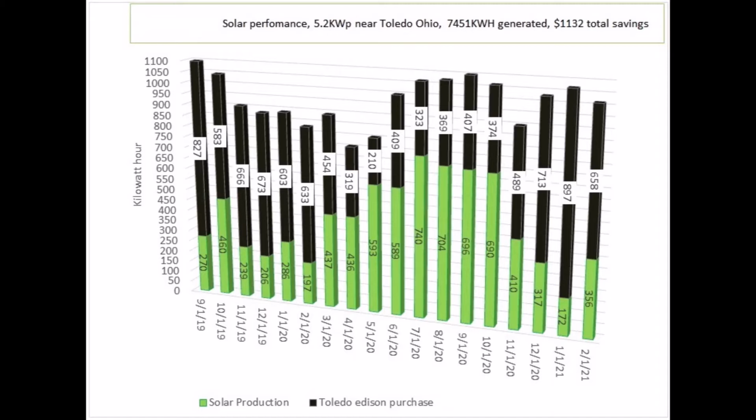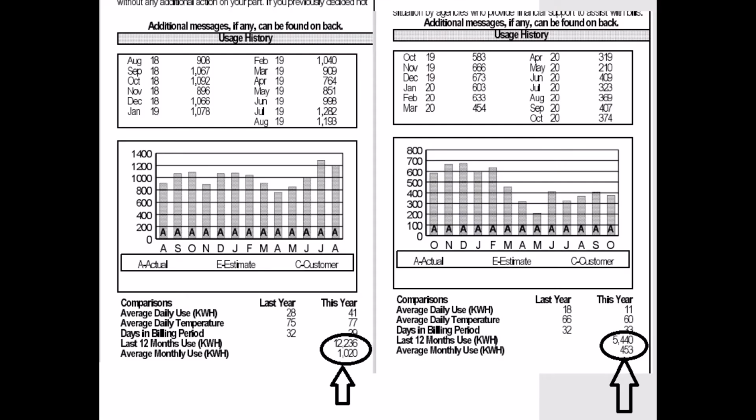Then through the summer I consistently made 700 kWh from July to October. I found that from December and in January 2021 I had my lowest production to date, with a 900 kWh purchase from the power company. In balance, I saved almost $1,150 in this time period and reduced my year-over-year power consumption by 55%.